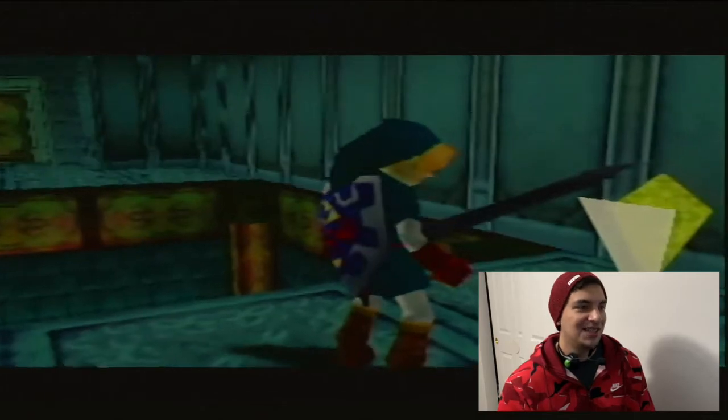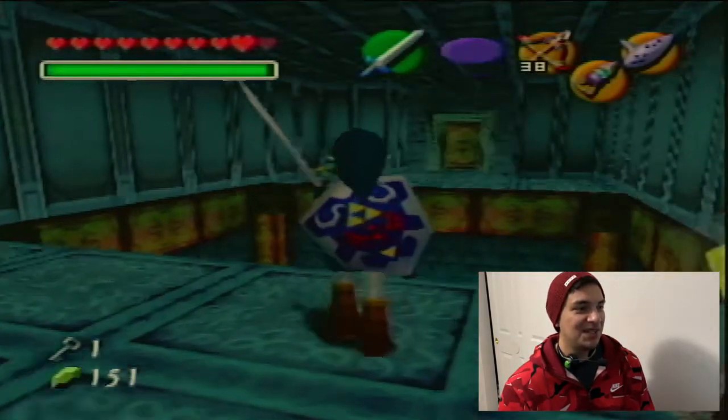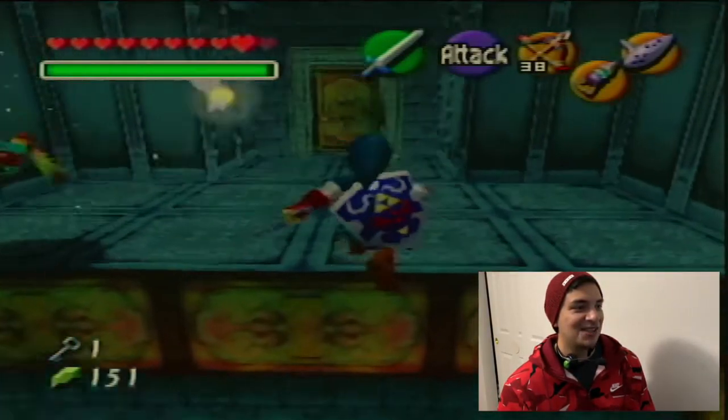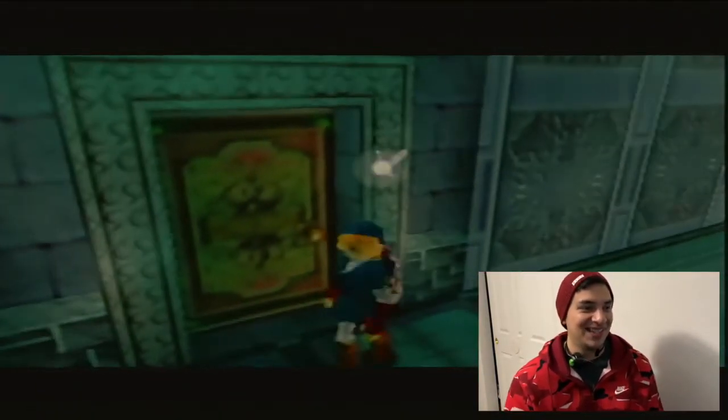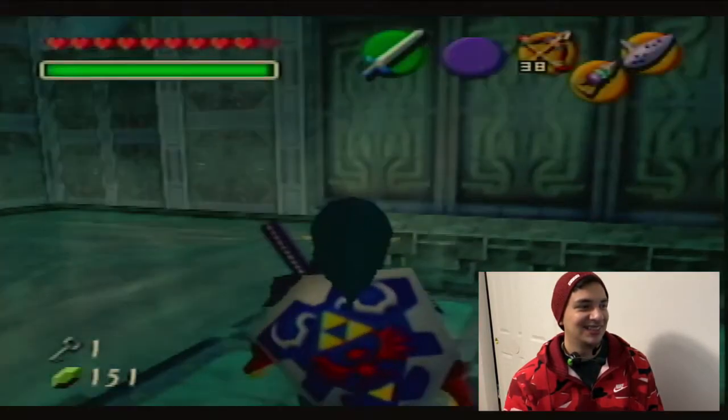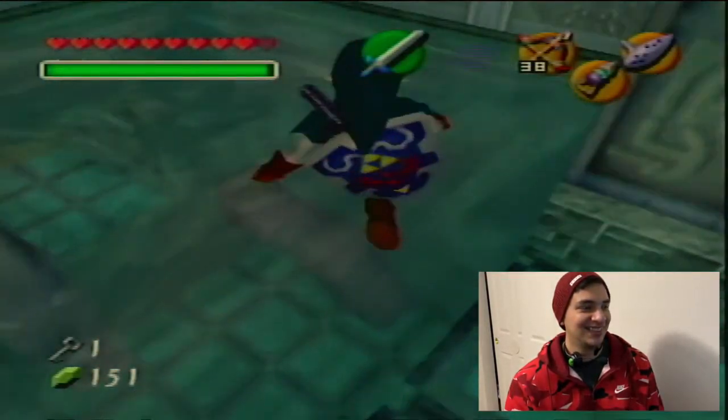And that is so weird. I just pulled that out, right? I've been playing Breath of the Wild too long. And I actually thought that, oh, don't use your Bigoron sword, you're going to take damage off of it unnecessarily. So that's funny.